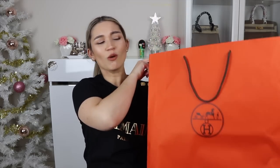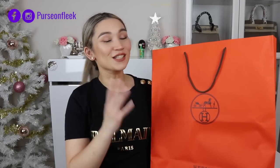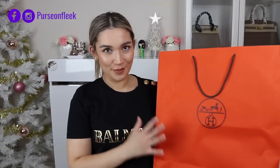Now let's get into the haul. So I do have this big bag here, which is quite deceiving. This is actually items that I purchased from the store. It's quite deceiving because no, there is not a bag inside. However, the size of this bag makes it look like there is a bag inside, but there is not. However, we'll get to unboxing what's in there last.